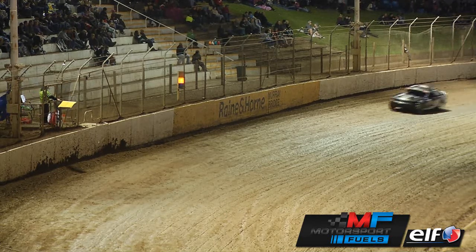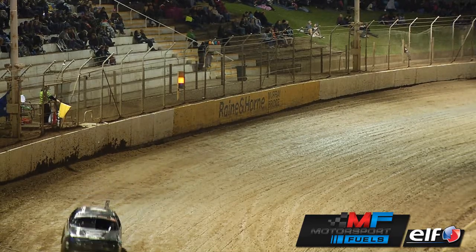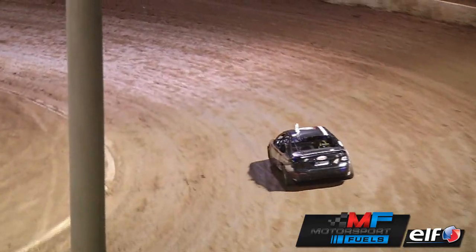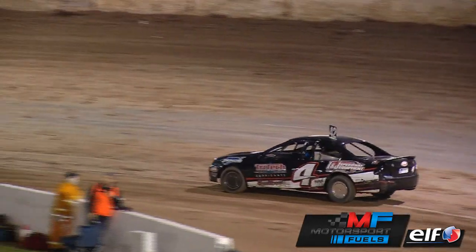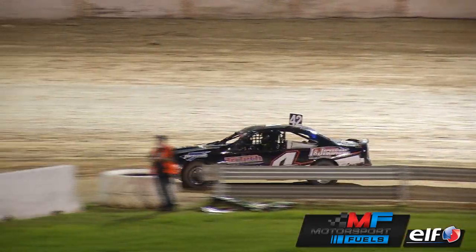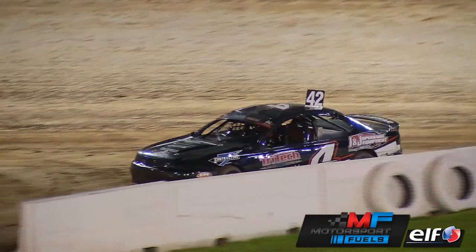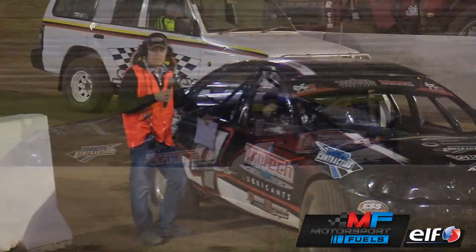Put your hands together for our winner, the former national junior champion. Brock Atkins wins heat number 19. He wins by 0.34 of a second, 0.669 of a second between 1st to 3rd. It's Brock Atkins, Jake Druitt and Matty Smith, your top 3. The quick lap was by Jake Druitt with a 15.696. We'll talk to Brock Atkins in just a moment.